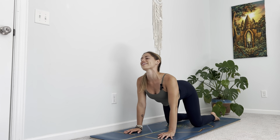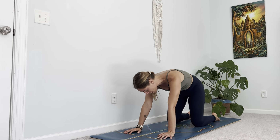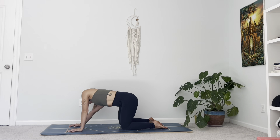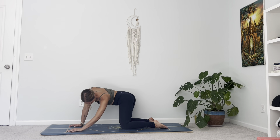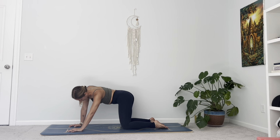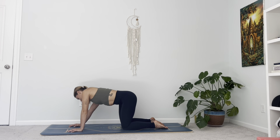You can take it just like this and your standard cat and cows. If you add in some spinal circles and you can even shift your hips side to side, open up to your sides a little bit more. Last couple rounds of breath.